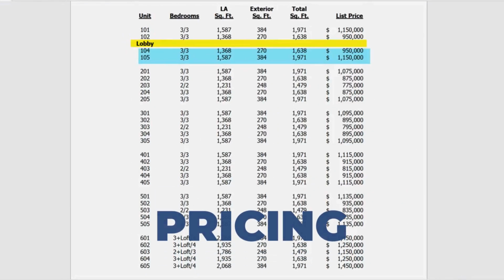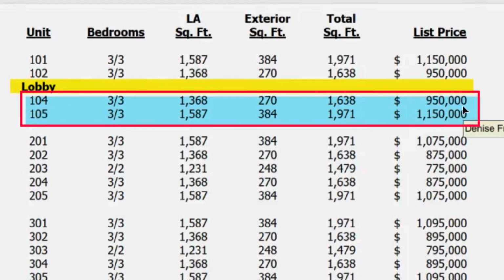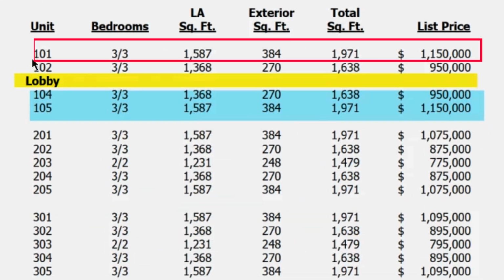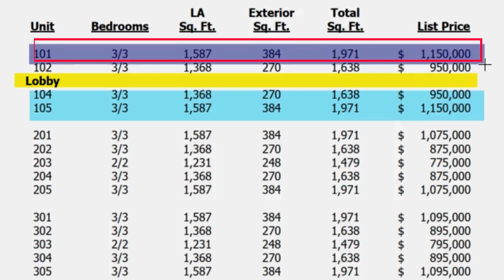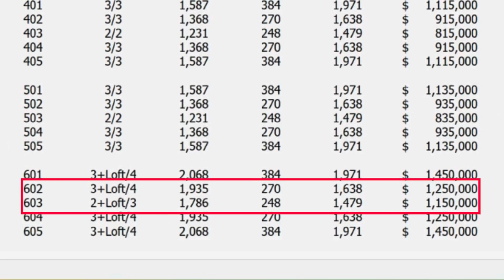Let's go over some pricing. We've got units 104 and 105 available. Unit 104 is priced at $950,000. Unit 105, which is a little bit more square feet and is on the corner, is at 1,587 square feet. The cost of that unit is currently at $1,150,000. You also have Unit 101 available on the 1st floor. That unit is a 1,587 square foot unit. It's listed at $1,150,000.